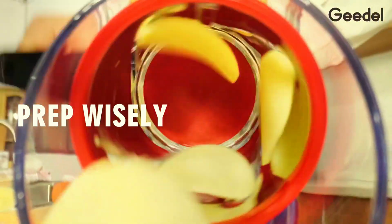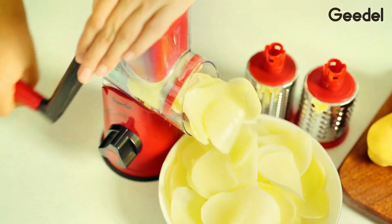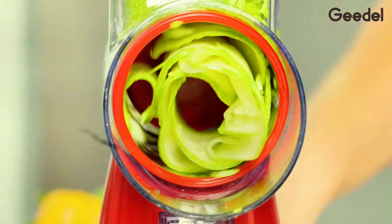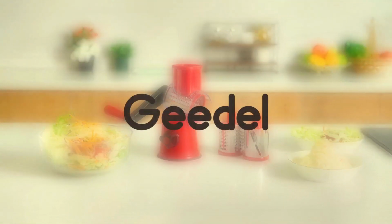This dispenser is USB rechargeable, eliminating the need for batteries, and its sleek waterproof design ensures durability. The transparent tank lets you monitor soap levels, so you never run out unexpectedly. Enjoy a cleaner, smarter, and more convenient hand washing experience with this modern soap dispenser.